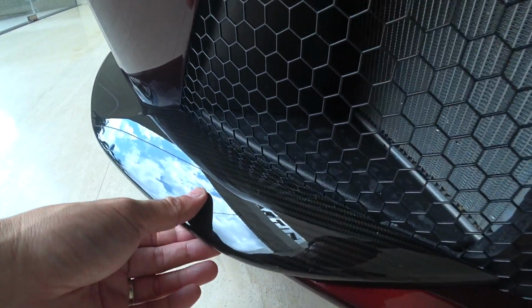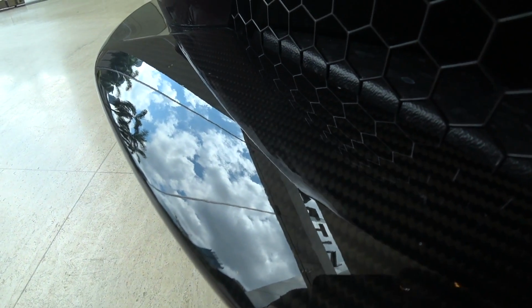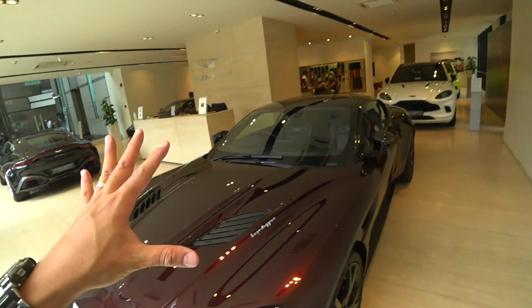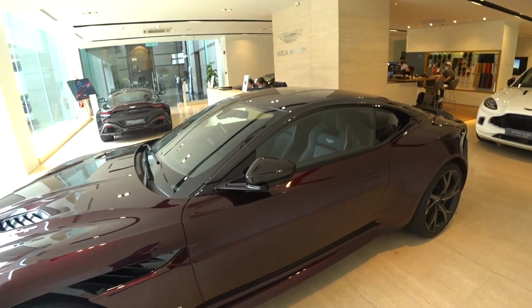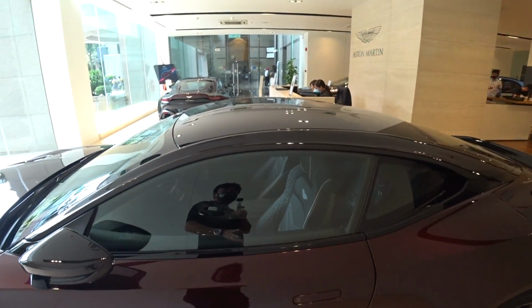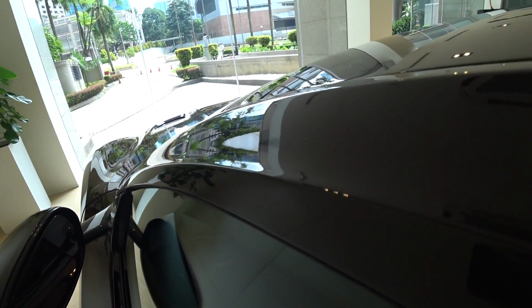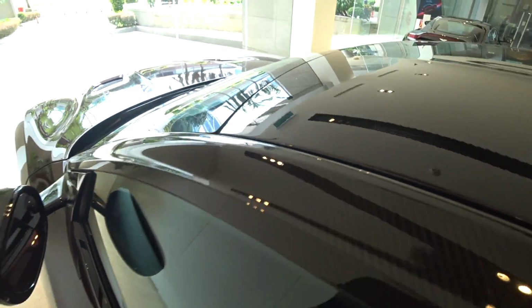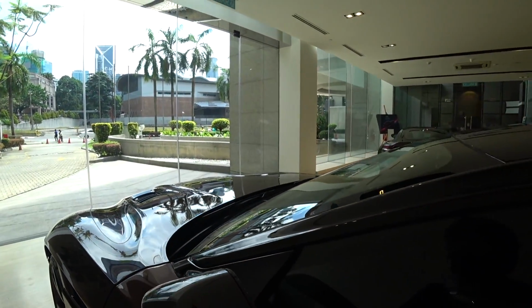And this splitter up front is also finished in carbon fiber. So all in all, 80% of this car's exterior body panels are finished in carbon fiber. Look at the A-pillars. They are made in carbon fiber as well. Even the roof is made in carbon fiber. Even the side mirror housing, don't mind the PPF.